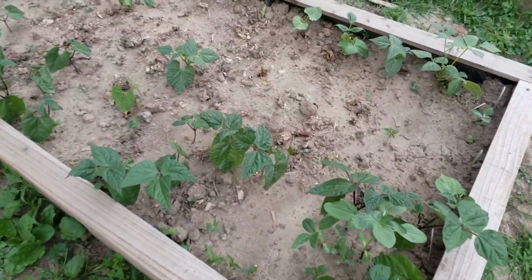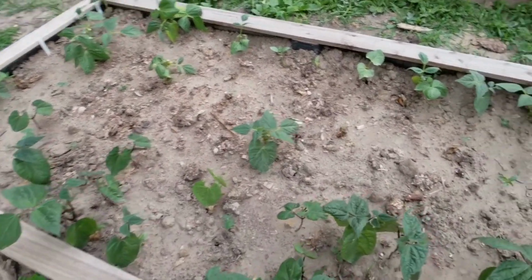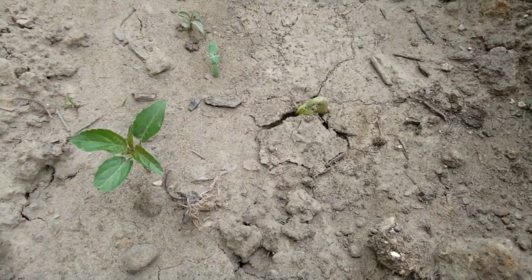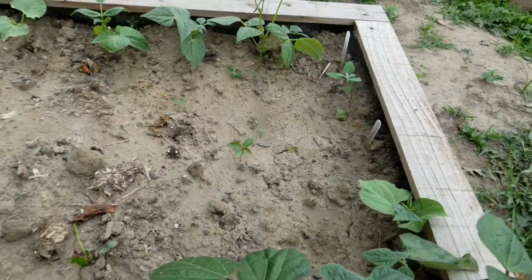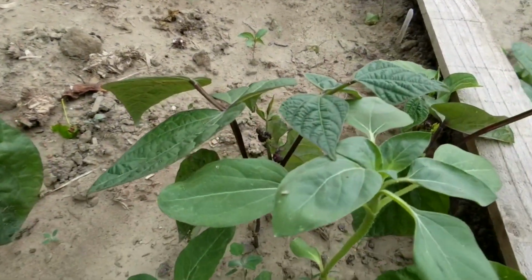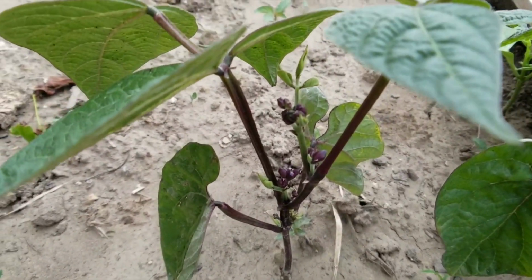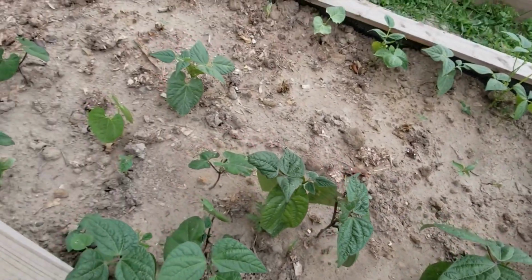The bush bean garden is doing so well. Last week I planted some dragon tongue beans, and you can see one is coming up. And yeah, we still have a lot of flowering going on. You can see this is a purple bush bean, and you can see the purple flowers on there. It's pretty cool. So no beans yet, but I'm thinking probably pretty soon.